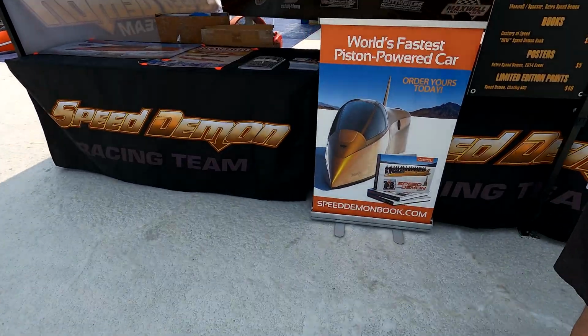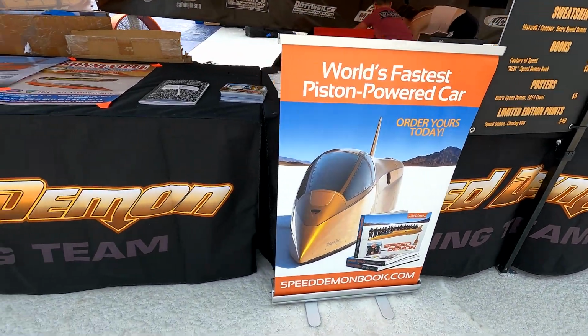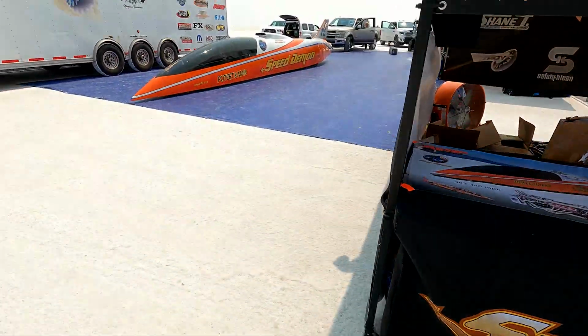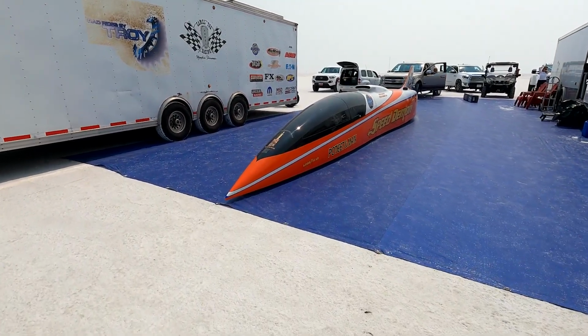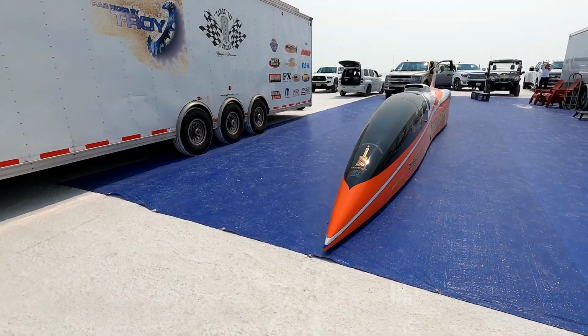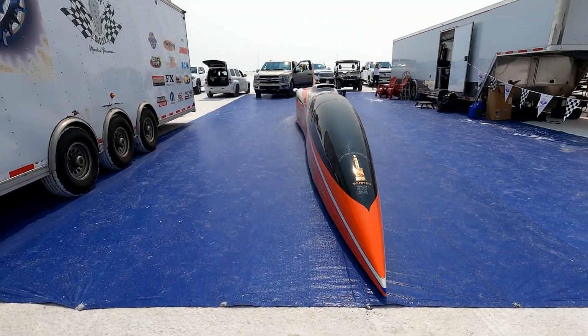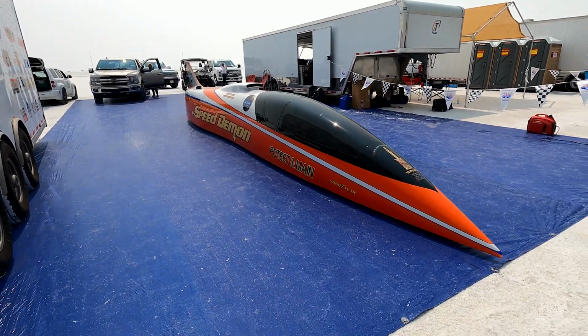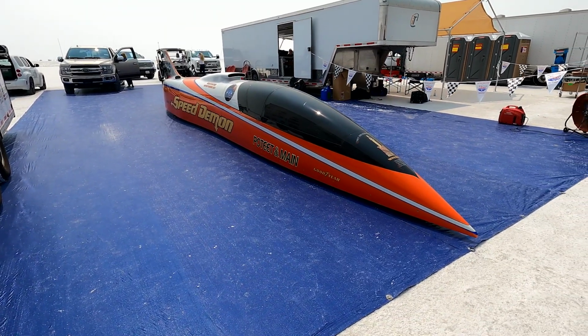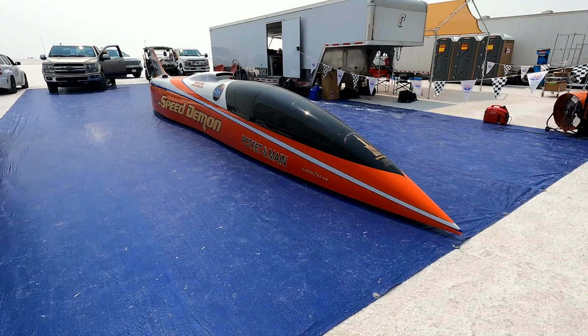Alright, this is it. Speed Demon. This car sets all the records out here. This is the first version, I believe, of the car, and it has the record of the fastest piston-driven vehicle in the entire universe. But they actually have a second version of the Speed Demon that they will be running out here, and that's probably going to set the fastest time of the meet.